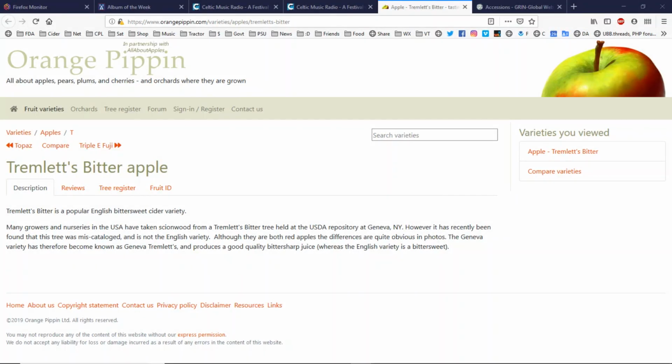Okay, here's Tremletts Bitter Apple. I got Tremletts Bitter from a grower, and that grower knew about this division, where the repository in Geneva had one Tremletts Bitter, and he was under the impression he had the proper British Tremletts Bitter. So it'll be interesting to see what my fruit turns out like. One is a bitter sharp, one's a bitter sweet. Either way, it's got bitters, and that makes me happy. I'm just really curious to see what I get, and this is the first year I've got a crop on. So that's pretty important to me.